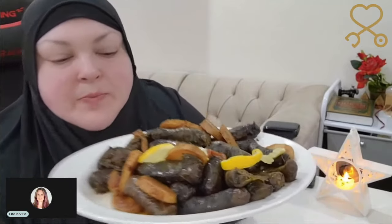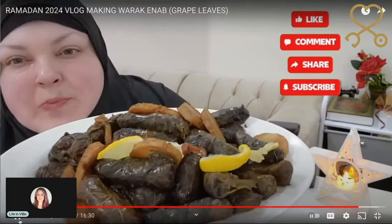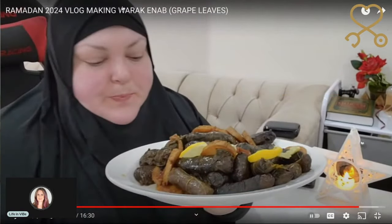Where's the napkin? No napkin. She wants a napkin. Oh, God, she's on the potato. She liked the potato more than she liked the grape leaves. I wanted to see if that rice looked cooked. I don't know. I have suspicions about that rice. I don't know.